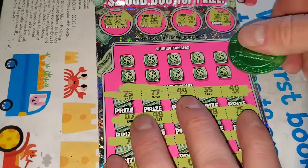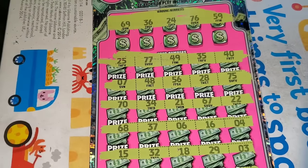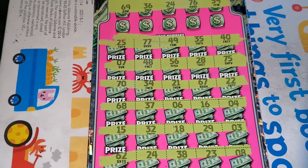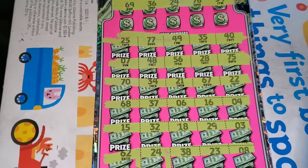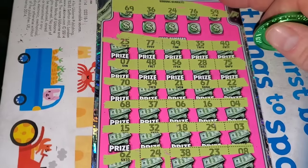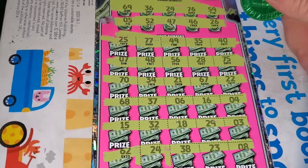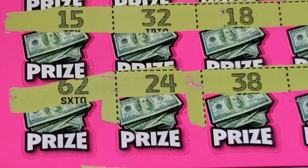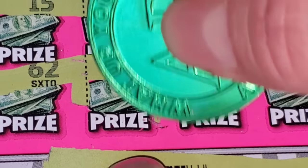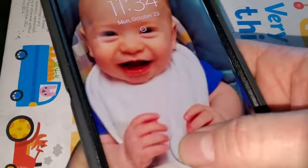Okay, no symbols today. 24, 36, 59, 69, 76. Got a 24 on the bottom row. We'll mark that off. Okay, let's see if we can get anything else. 5, 26, 46, 47, 52. Okay, I think it's just the 24. For 20. Right. Double check. 20 bucks. Puts us at 180.